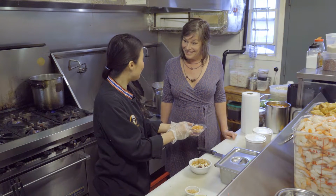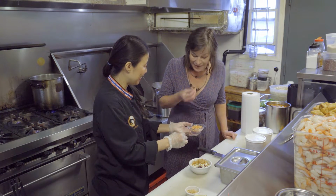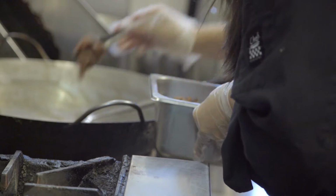Have you tried dry shrimp? Do you want to try it? I want to try, please. It's hard, but it's chewy, and so flavorful. Yes, beautiful.